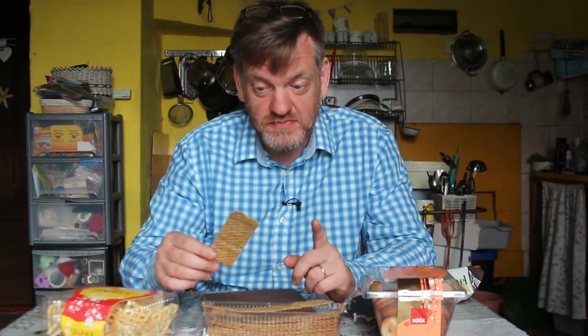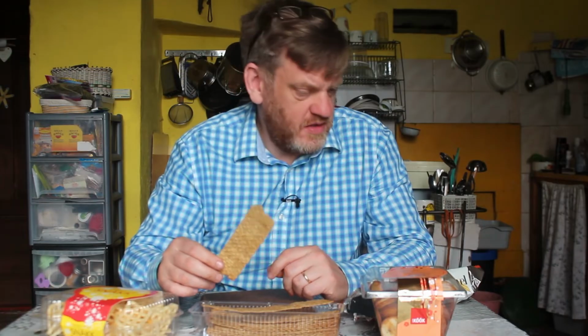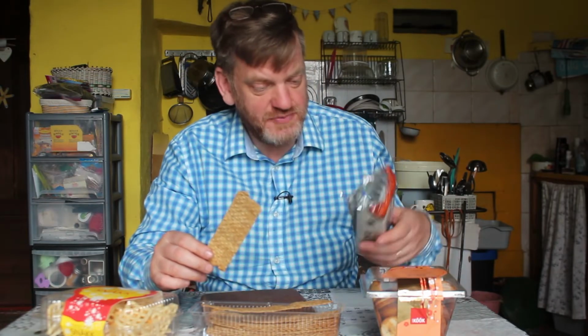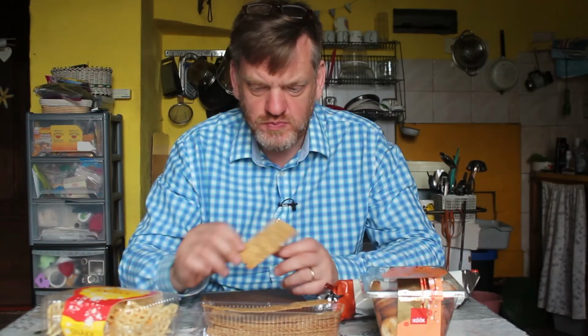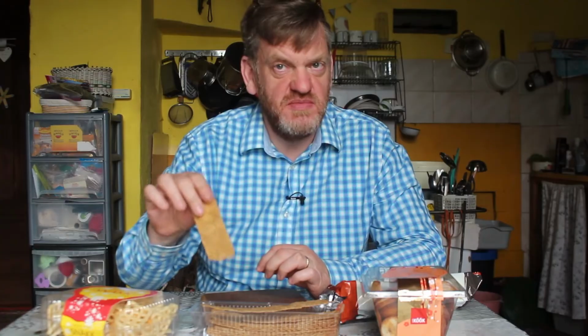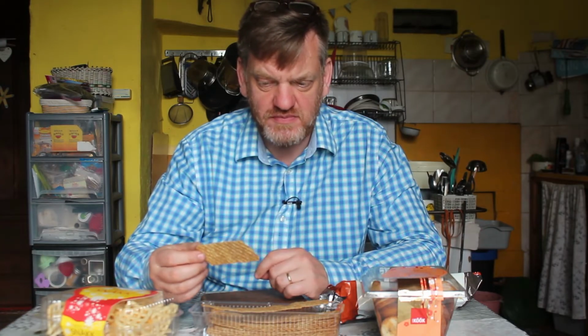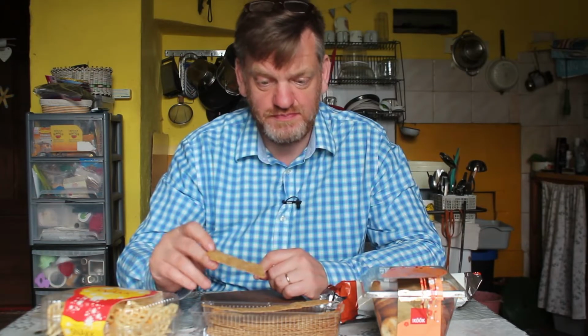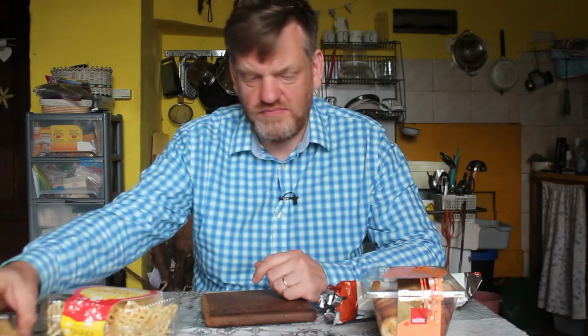Tastes better than they look. I don't know if they are fried or what they are. I've absolutely no idea whatsoever. What? I think they need to be dipped in something. There's maybe a tiny bit of salt there. Not unpleasant, but... Well, that was Ruki vahalva.